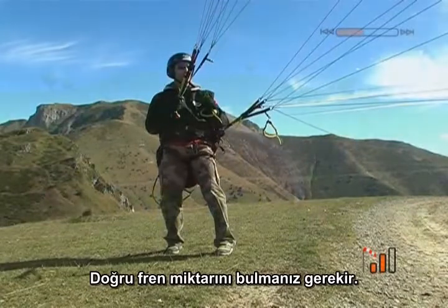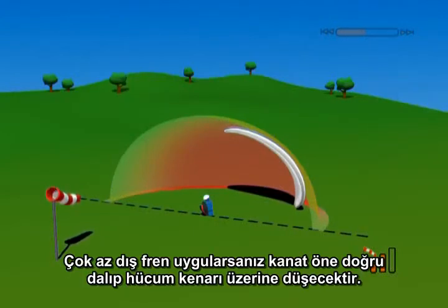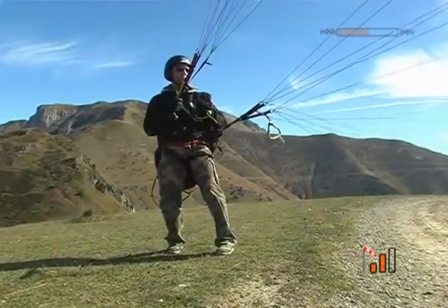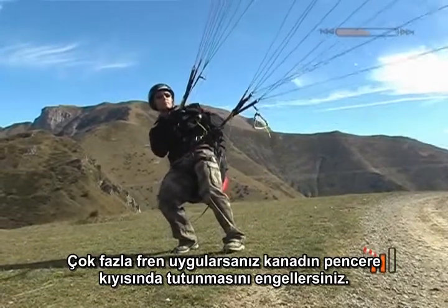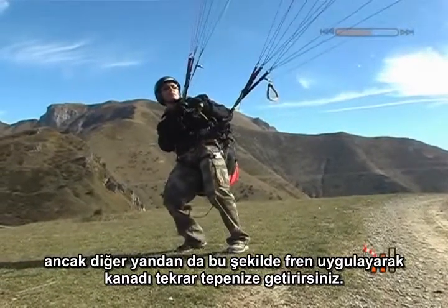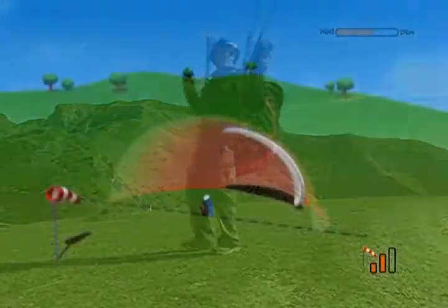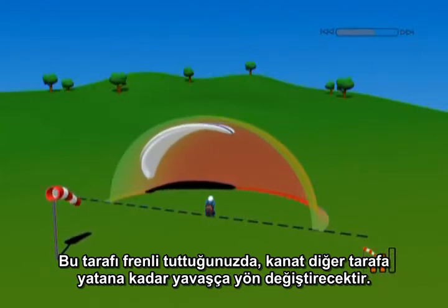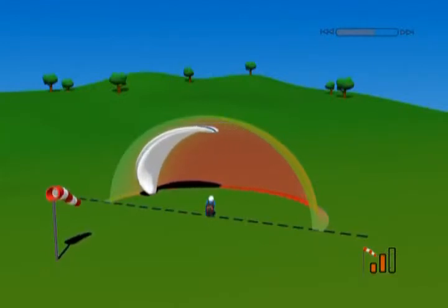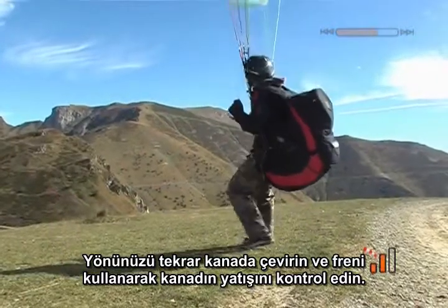You'll need to find just the right amount of input. If you apply too little outside brake, the wing will lean and pivot until it collapses, the leading edge on the ground. If you apply too much brake, you will prevent the wing remaining at the edge of the window. On the other hand, this is how you can bring the wing back over your head. By keeping this side braked, the wing will progressively change course until it dives to the other side. Reorientate yourself and use the brake to control this inclination.